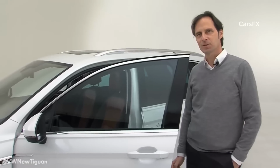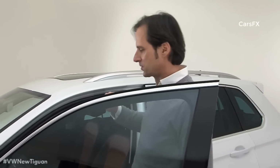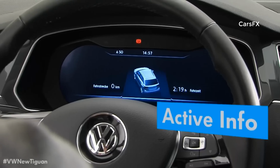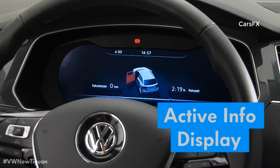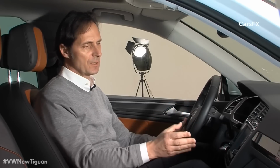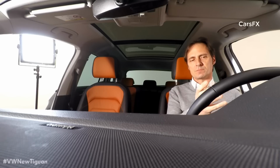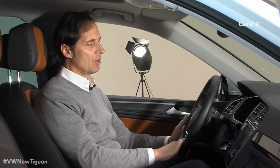And now I would like to show you the new presentation concept of the Active Info display. With the Active Info display, we brought content from the infotainment system directly to the combination instrument. And the user can customize this content in any way he or she wants.